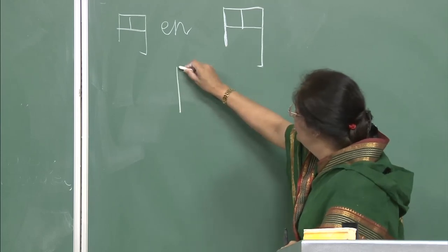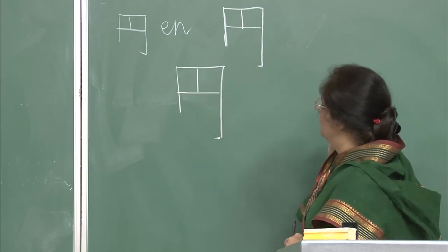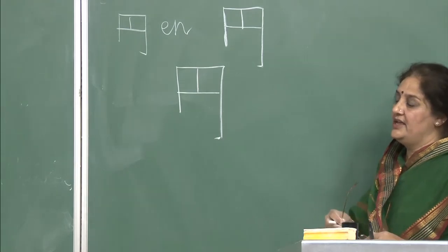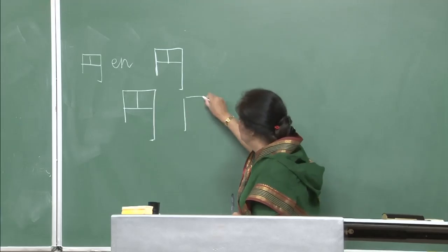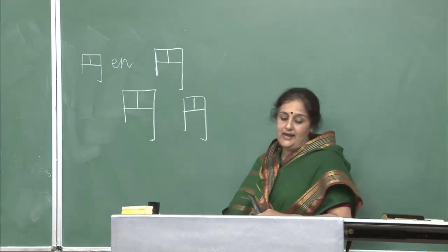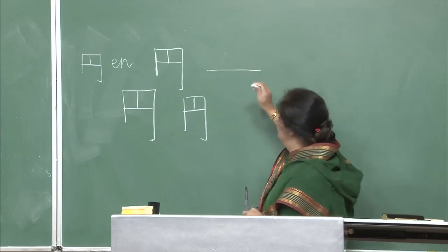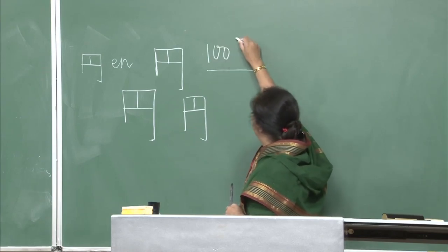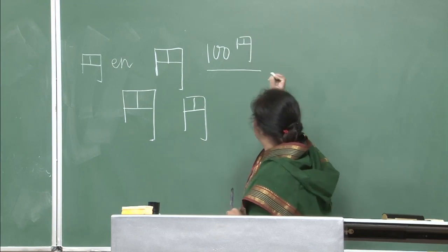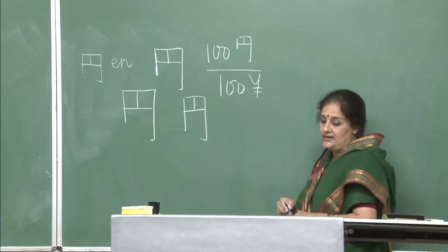Once again, 1, 2, 3 and 4. That is how en will be written. En means round, it also means a circle or circular. The stroke order is 1, 2, 3 and 4, en. So, every time you write or ask the price, it is hyaku en in Japanese and hyaku yen in English. That's how you will write.